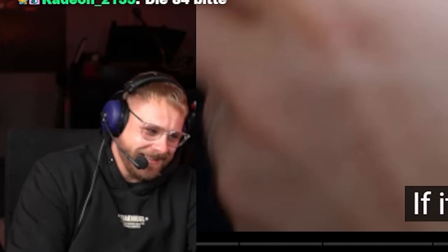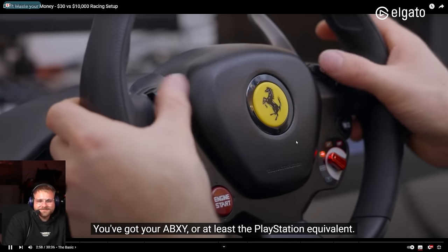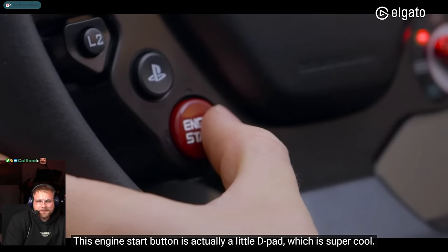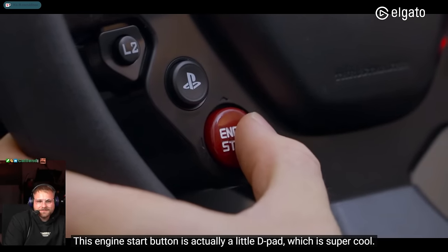Insider. Okay, this is not bad. You've got your ABXY, or at least the PlayStation equivalent. This engine start button is actually a little D-pad, which is super cool.